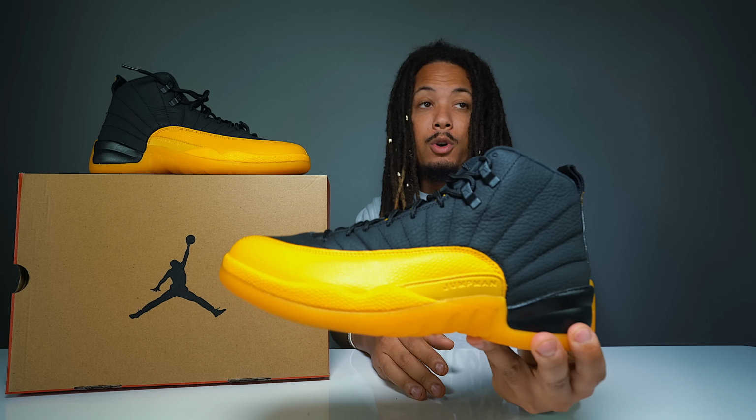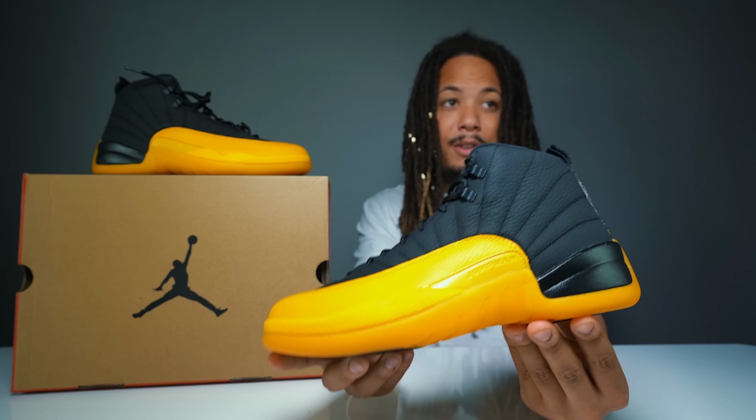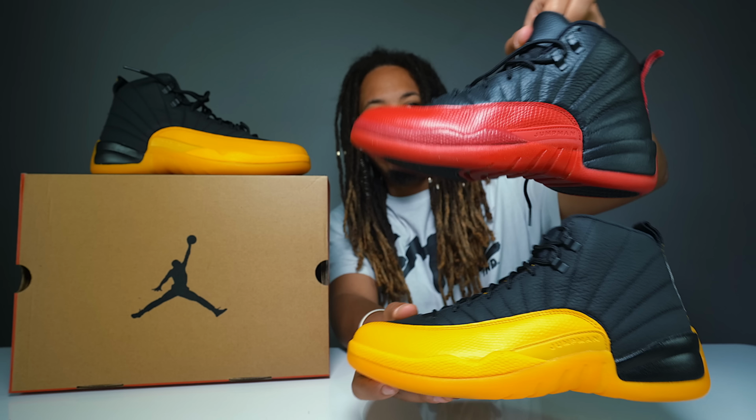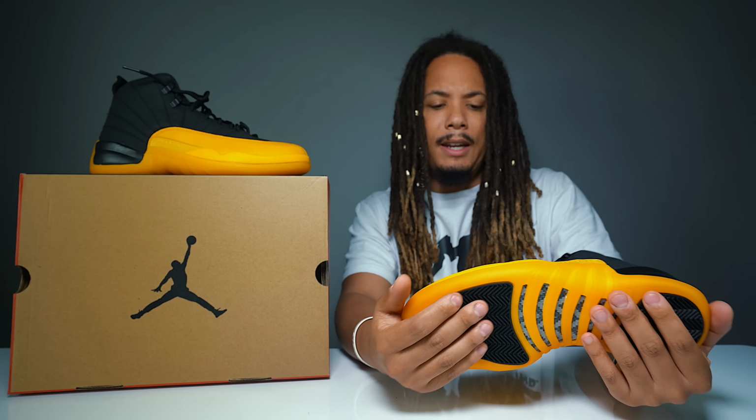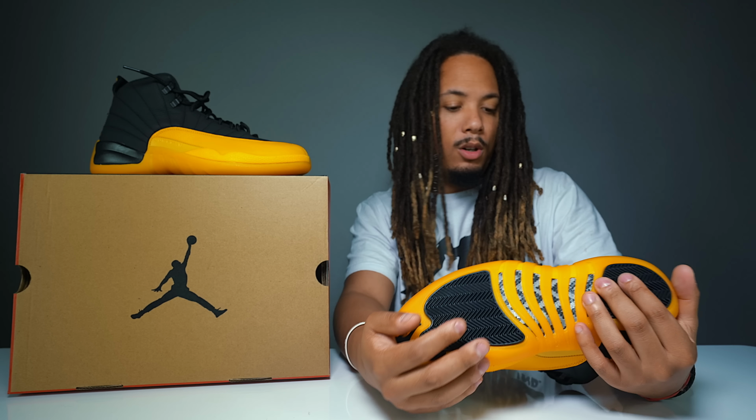Let me know, are you going after these or not? Is that leather what you like? Would you have liked it to have the Flu Game leather? You know what I'm saying? Just let me know down below, and that's how we'll go. You feel me? We'll go from there.